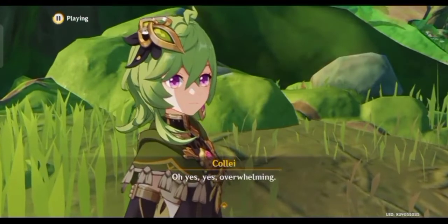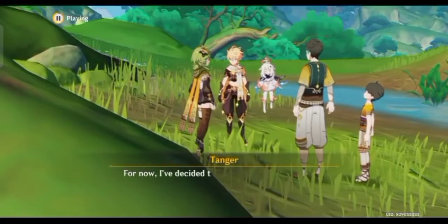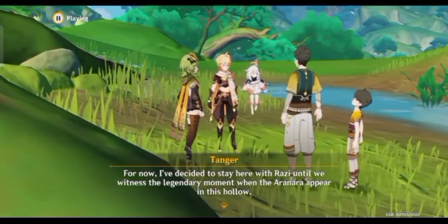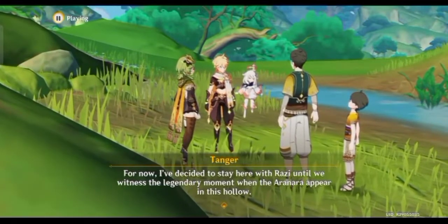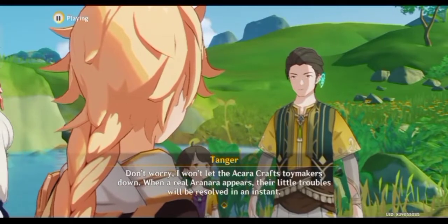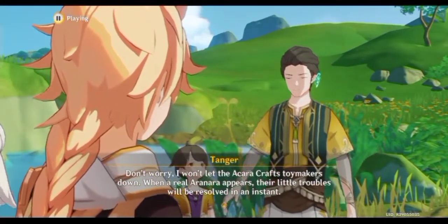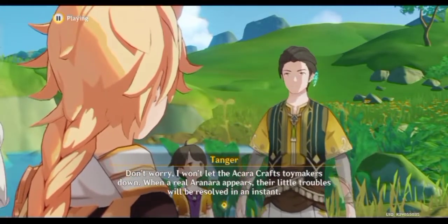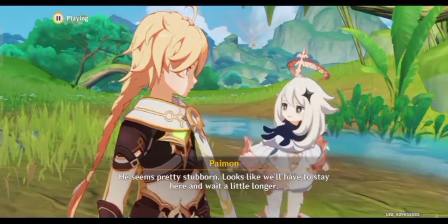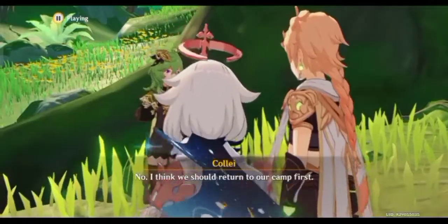Oh, yes. Overwhelming. For now, I've decided to stay here with Razi until we witness the legendary moment when the Aranara appear in this hollow. Don't worry, I won't let the Akara Crafts toymakers down. When a real Aranara appears, their little troubles will be resolved in an instant. He seems pretty stubborn. Looks like we'll have to stay here and wait a little longer. No, I think we should return to our camp first.